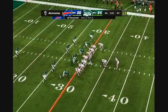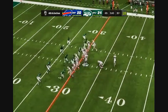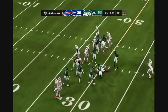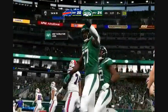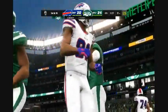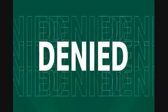Down four late, got to go for it here on fourth down. Needing the tough yards, they run it with their fullback. Oh, and I think he went backward. He did. They had to go for it with such little time remaining, and the Jets are going to get the football back.